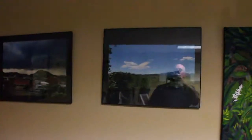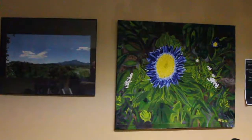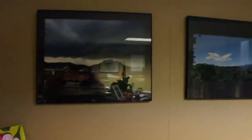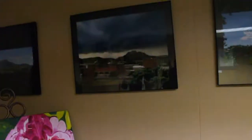Here's a few more art pieces. Excuse me, some of my stuff, some photos. Again, some of my photos. This is a piece I sold, a sister piece to this, to my friend Laura. Here's something and another something. Maybe I can get a better angle than that. It's a pretty good photo, usually.